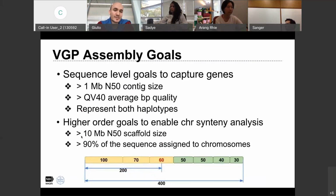And for that, we are aiming for 10 megabase scaffold N50, and also for at least 90% of the sequence to be assigned to chromosomes, identified chromosomes.